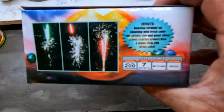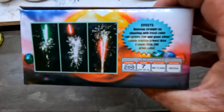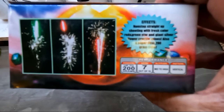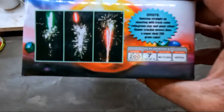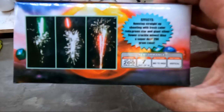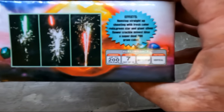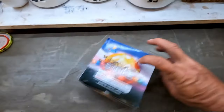The effect says non-stop straight up shooting, fresh color, red and green star, and giant silver flower crackle mines. Also a super deal 200 gram cake. On the power, it's up to 200 grams. On the noise, they give it a 7 out of 10. On the altitude, it's mid to high range, and then the pattern is vertical.